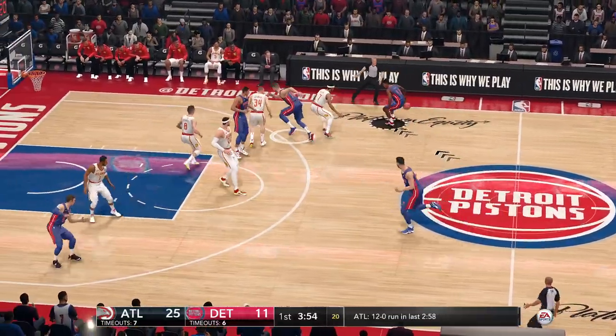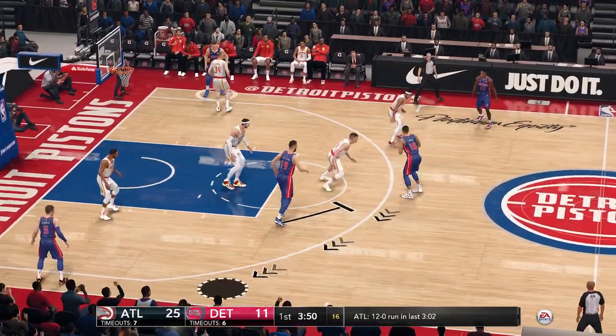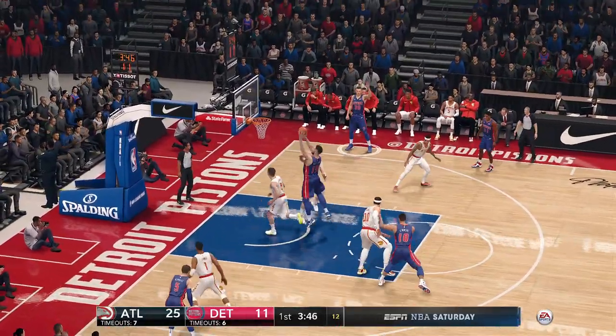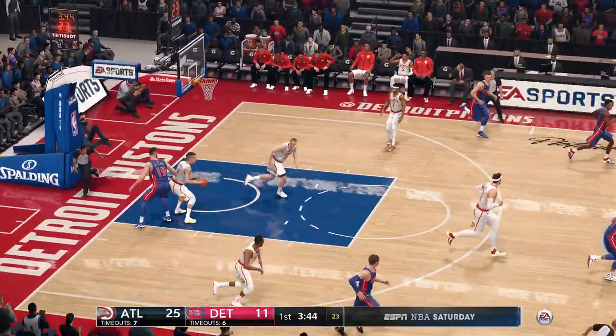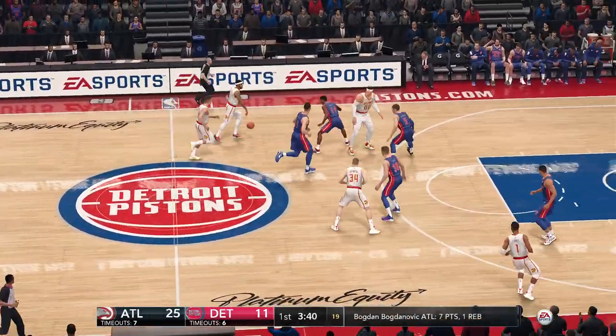In a rough stretch, let's see if they can break themselves out of it right now. Screen set nicely. Great look inside. Can't get it to go from close range. Hey, that's a good look right there. Just couldn't get it in.